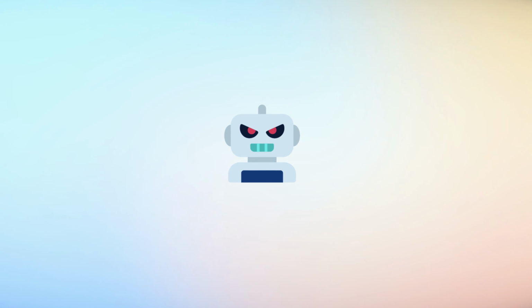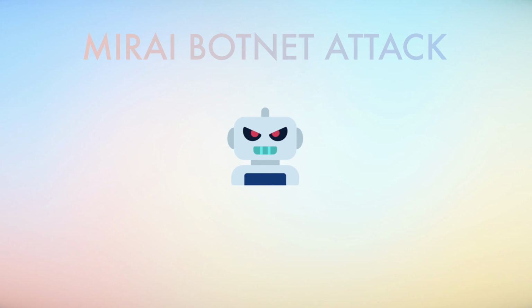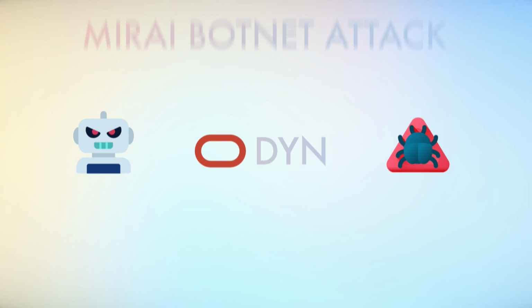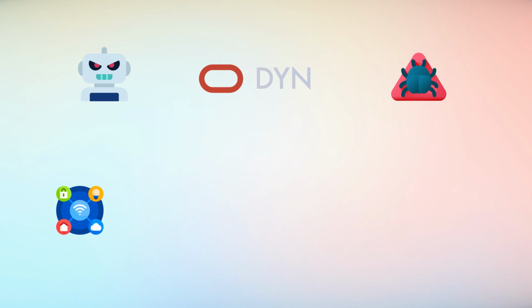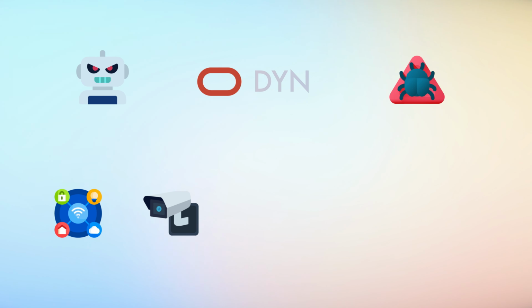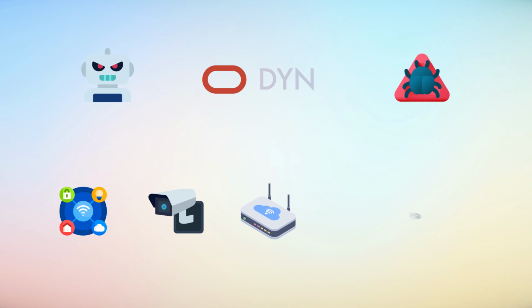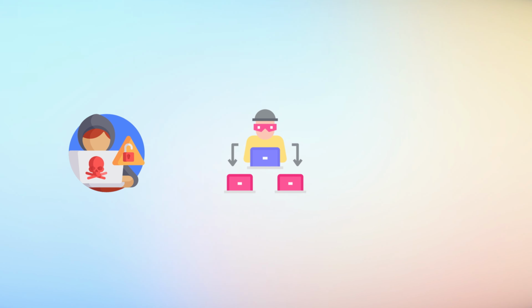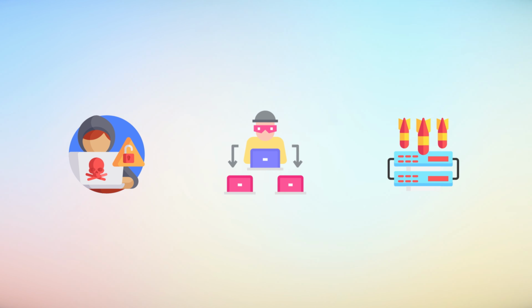The 2016 Mirai botnet attack that targeted Dyn exploited a malware strain called Mirai, which scanned for and infected Internet of Things (IoT) devices like security cameras and routers that used default or hard-coded usernames and passwords. This allowed the attackers to build a massive botnet of compromised devices to launch the DDoS attack.